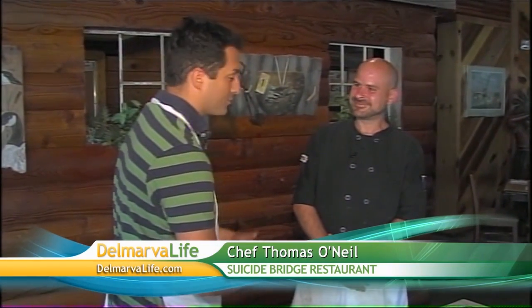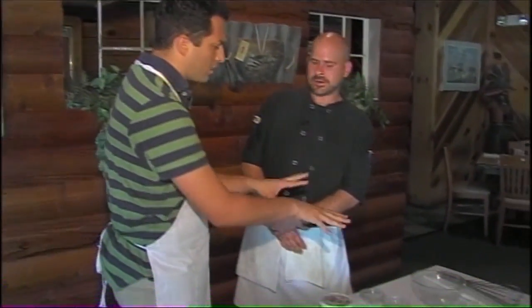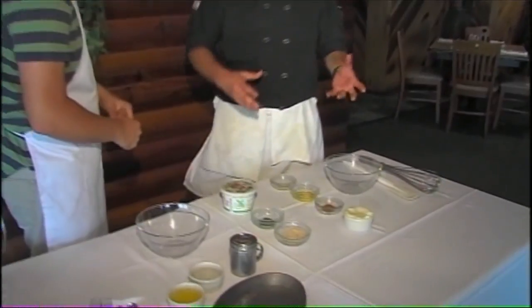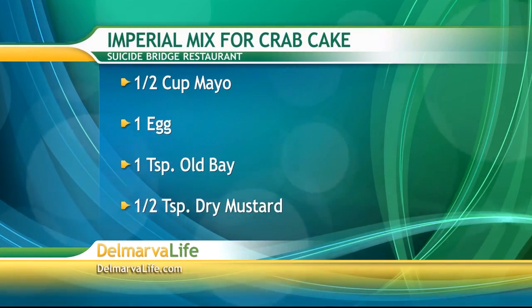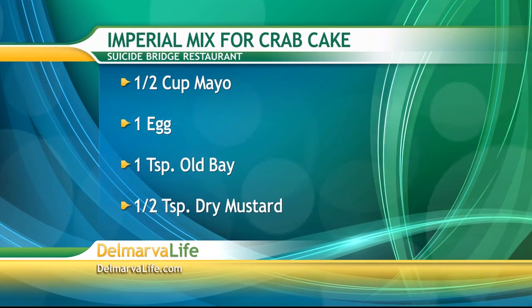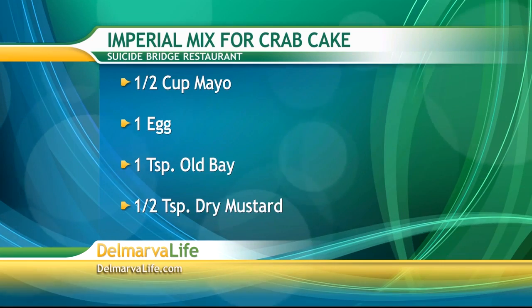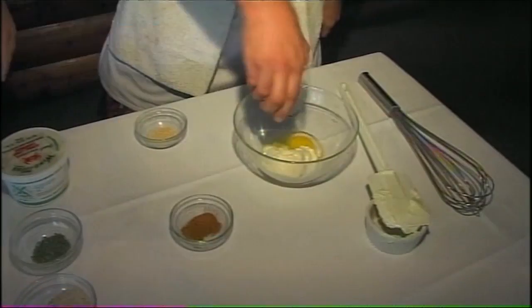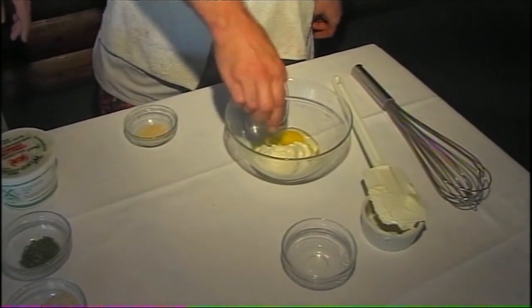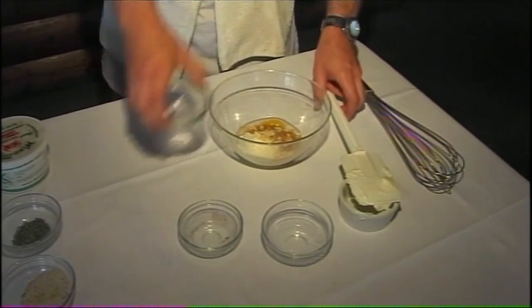All right, so without any further ado, we're going to get right to it. The first step in making a crab cake, you have to make the imperial mix. That's right. Tell us what goes into this and what you have to do. Okay, this is the sauce that binds the crab cake together. So this is very important, obviously, to making this whole thing. Otherwise, you just have crab meat. Exactly. So we're going to start off with a half a cup of mayonnaise. You're going to put that in there. All right. And then we got 1 whole egg, 1 teaspoon of Old Bay seasoning, and 1/2 teaspoon of dry mustard. So you put all that in and then mix it up.